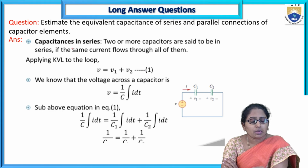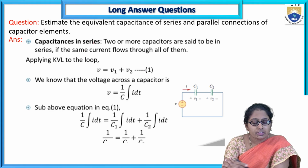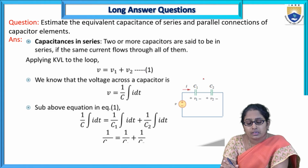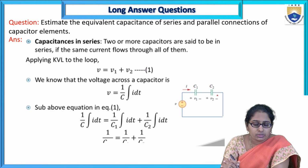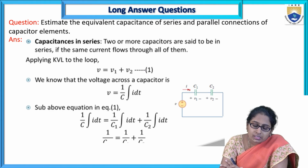Here, first consider when capacitance is in series. When capacitance is in series, what is its equivalent value? Consider here two capacitors C1 and C2 connected in series, and they are connected to a supply voltage V. We know that, and that is what they mentioned here. Two capacitors in series means the same current flows through all the capacitances. Basically that is the point. So in the series connection, let us say that the current is I. Now in parallel connection, we know that the voltage is the same across all elements, but the supply voltage is going to divide in series.